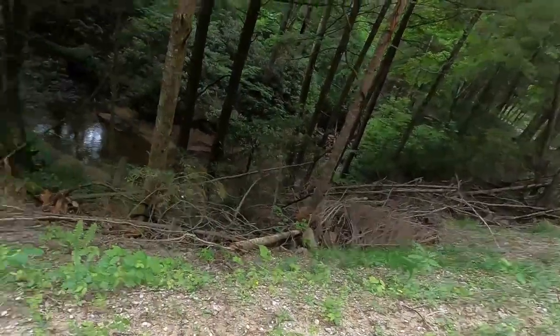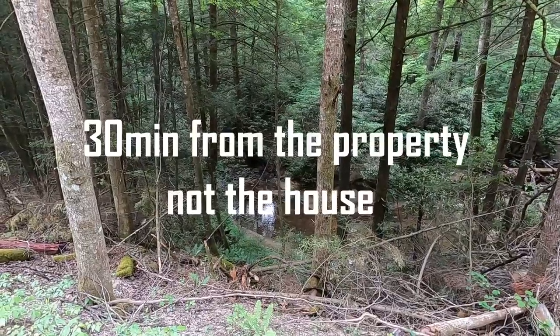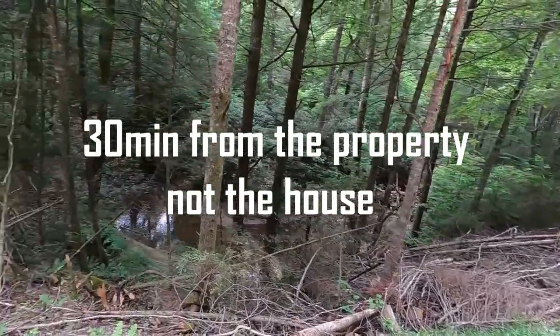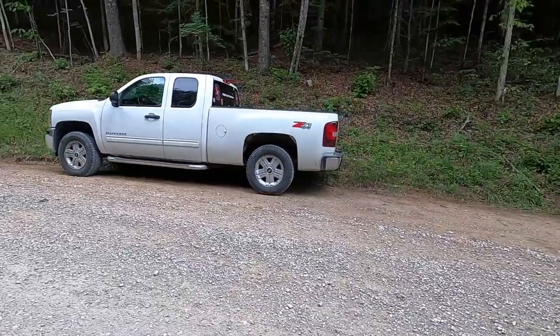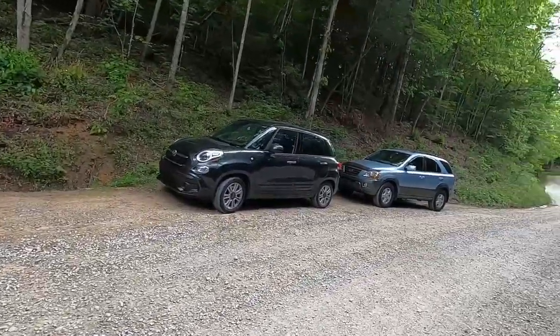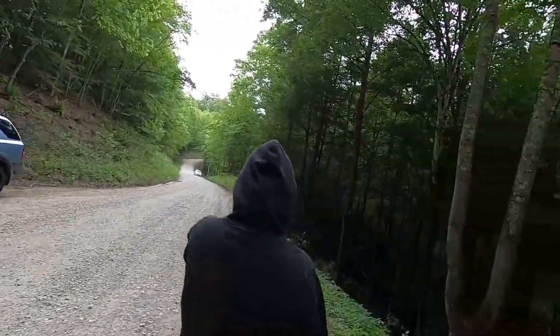Check that out. This is just a little bit from the house, like 30 minutes down the road. We figured we'd take you guys on a little explorative hike here. This way. Okay. You just kind of throw your stuff in the ditch there and then you just walk down here.